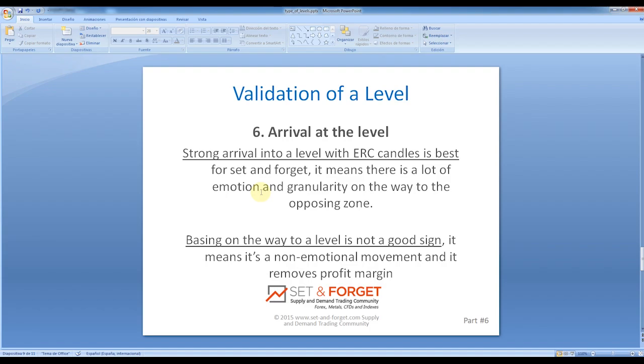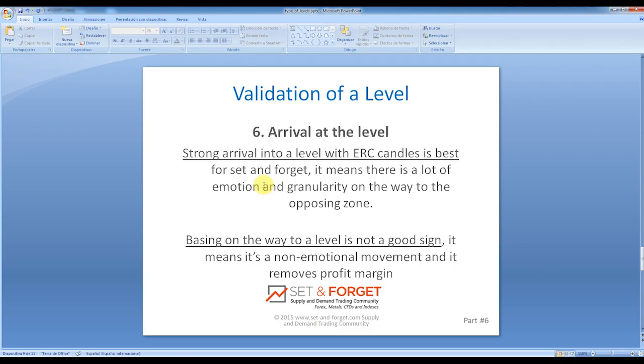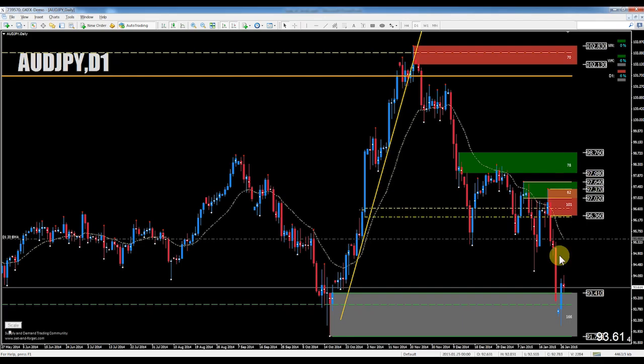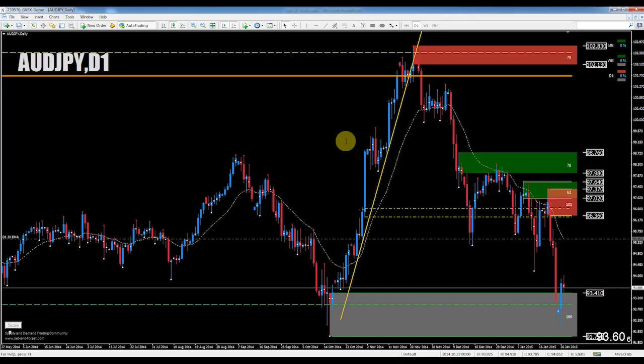If you are setting and forgetting the trades, as I normally do, I don't want basing above my entry. Okay, I don't want any of that. I want a strong arrival, but I'm not looking at the arrival because I won't be in front of the computer. So I want to make sure that it goes with a bigger picture trend. Why? Because I'm not looking at the computer. I don't want to look at it. I just want to set my trade.